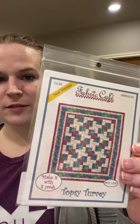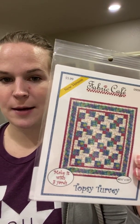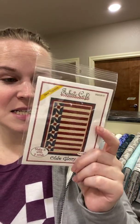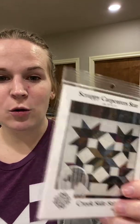Kind of same with all of these. Here's another one. This is called Topsy Turvy. This one is called Old Glory. I really like this one. It would probably be easy to make this into the Patriotic Challenge. You could kind of insert that patriotic panel in the middle of all of that. So patriotic quilts are due September 15th. Don't forget, if you are making a patriotic quilt, or if you're not and you want to, you have until September 15th. So lots of options there.